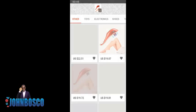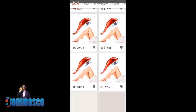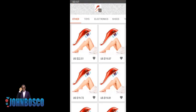So now the smart AliExpress app is going to upload this image and find us other things that fall in this category. You see, here we have tons of dolphin massagers. We have nothing else here except the dolphin massager. So this is an artificial intelligence that has been introduced into cyberspace, and it's really cool.